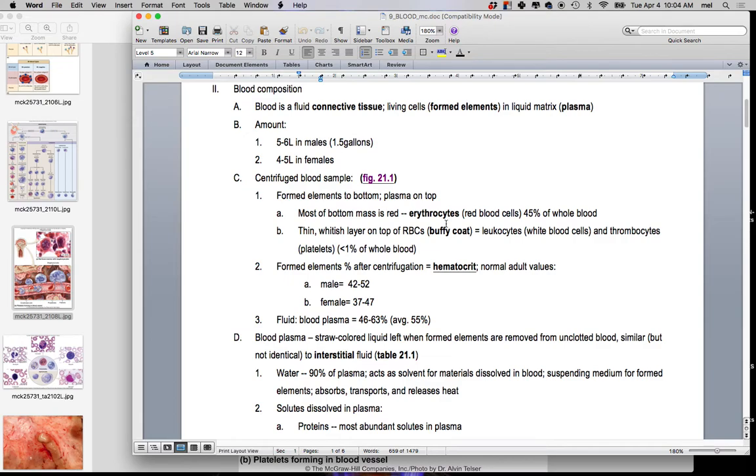So the matrix is mostly water. As far as the quantities of blood that you have, typically males have between 5 and 6 liters, which is a gallon and a half. And females have between 4 and 5 liters. Now, that doesn't mean that there aren't women with more blood than men. It just is accounting for the difference in body size, generally speaking. Male blood is, by the way, slightly different than female blood, and we'll get to that a little bit later. It has greater oxygen carrying capacity because of testosterone.